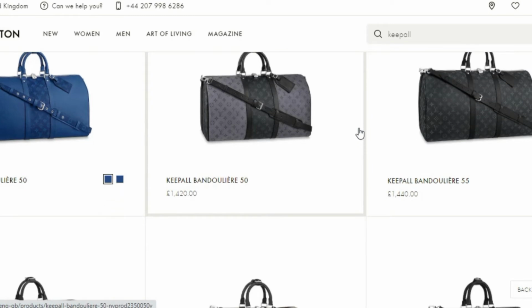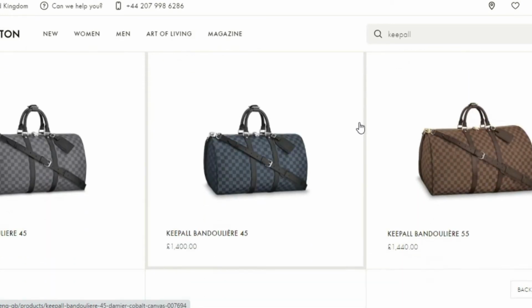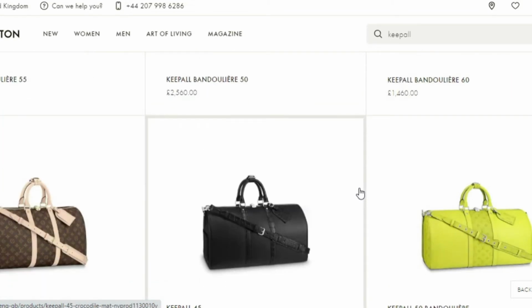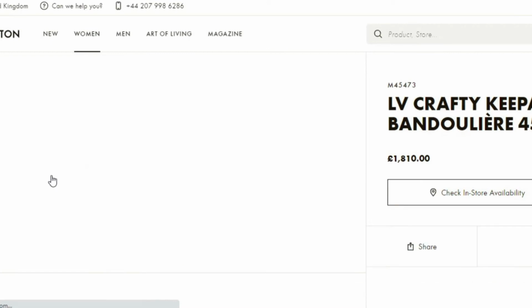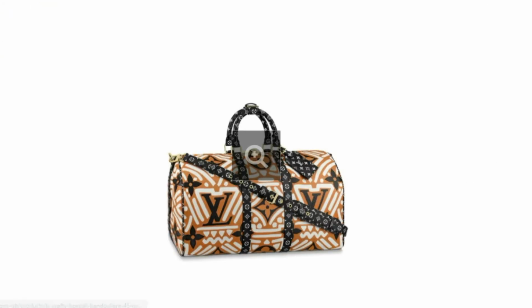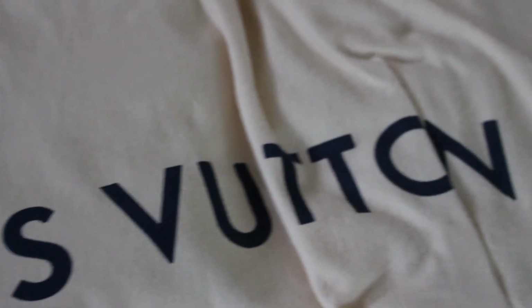All the Keepalls come with the bandolier strap that you can obviously choose to have on or off if you wish. And the Keepall with the bandolier has an extra vertical leather strap attached to the side of the bag to strengthen the bag. You can carry it over your shoulder, and it's easily attached with the little clips at the side. So the most classic option, as I mentioned previously, would be the standard monogram canvas, the brown, beige colour with the vachetta leather. This is the most classic option and probably the one that's least going to date, just because it's been out for decades.